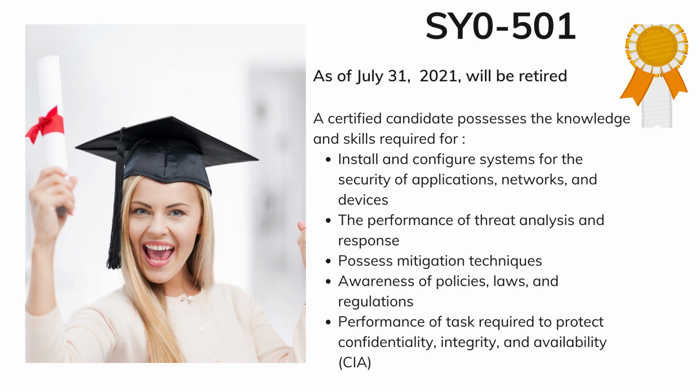So that also means that if you hold this particular certification, you are able to perform threat analysis and respond to various incidents and threats. The possession of this 501 certificate means that the individual is able to mitigate the different threats to a particular organization, apply policies, apply laws and regulations, and also respond to make sure that the confidentiality, integrity, and availability of information is protected, which is the bedrock of information security, the tenet of information security, that is the CIA.